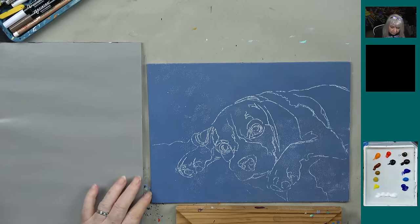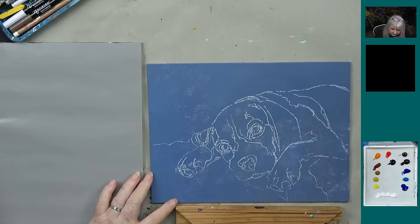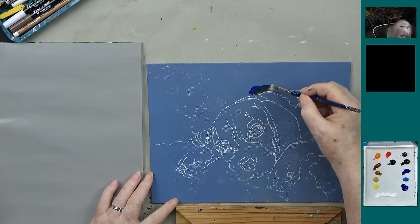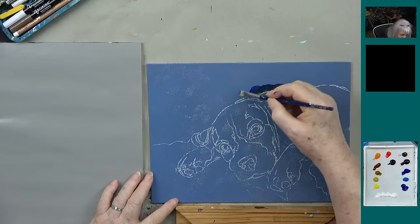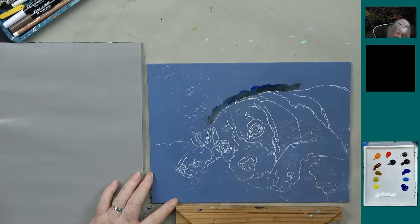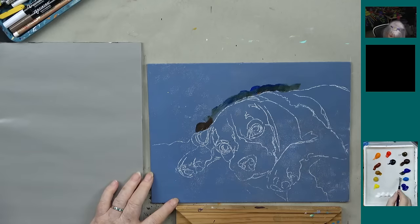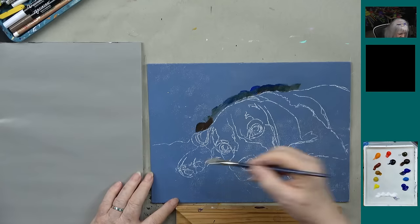As we're talking, one of the first things I'm going to do is take a small brush. Let's see, what are we going to do here? I don't want to lose my outline of the dog, so I'm going to take some raw sienna and some, let's try ultramarine blue. I'm going to come up here like this. That's not the final color, but I just don't want to get any higher on the dog than this. So if I do that, a little bit of white maybe.